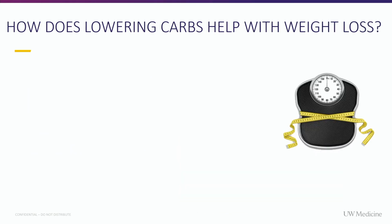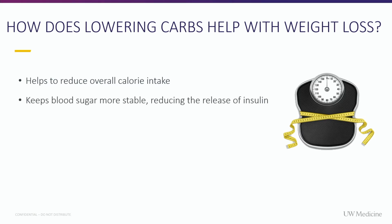And now moving on to how lowering carbohydrates will help with weight loss. So it's great to find a balance of getting enough and not too much. It usually helps to reduce overall calorie intake. A lot of times excess calories are coming from carbohydrate-rich foods. It helps to keep blood sugar more stable. The less carbohydrates that we're taking in, the less release of insulin that we need. Insulin usually tells our body to store those carbohydrates as fat.